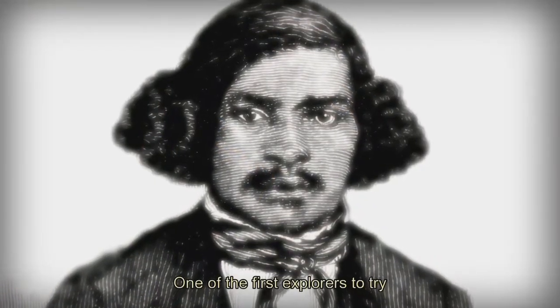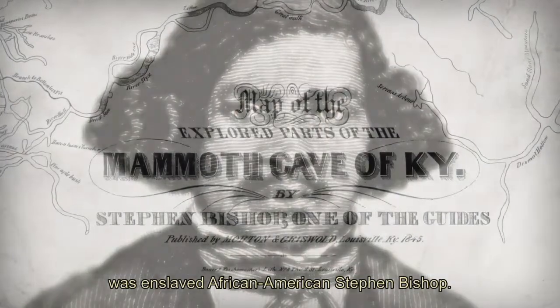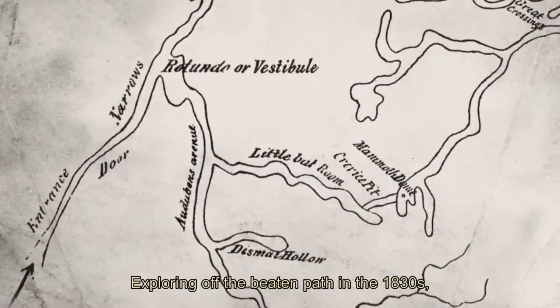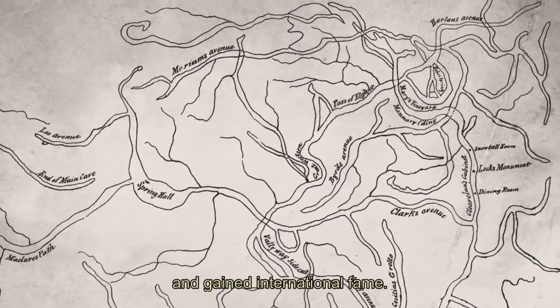One of the first explorers to try and render a map of the cave was enslaved African-American Stephen Bishop. Exploring off the beaten path in the 1830s, he mapped as much as 20 miles and gained international fame.